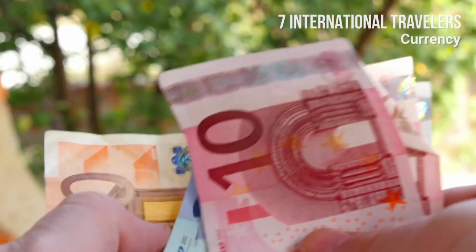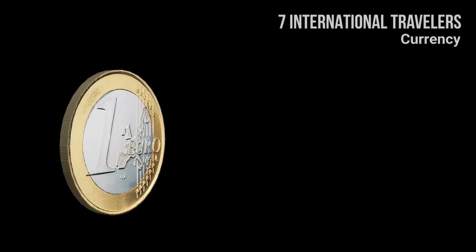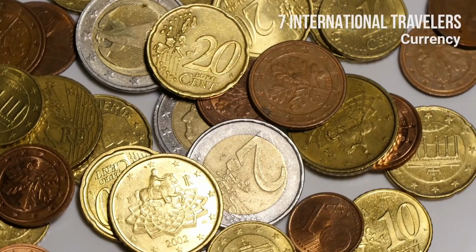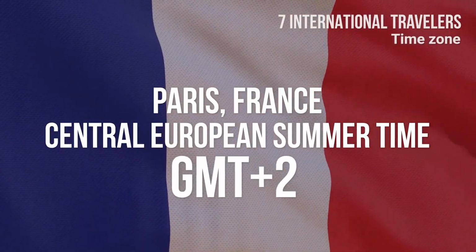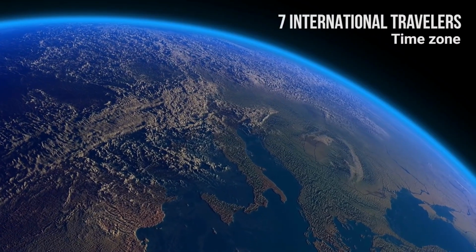Currency. Like most other European cities, Paris uses the euro. At the time of making of this video, 1 euro is worth approximately $1.14 or 89 pence. Check the exchange rate before traveling. Time zone. Paris uses Central European Summer Time or GMT+2. Most countries in continental Europe also use this time zone.